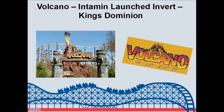The entrance arch is kind of cryptic. It looks ancient and like adventure style. It fits the logo as well. So that's another cool logo.